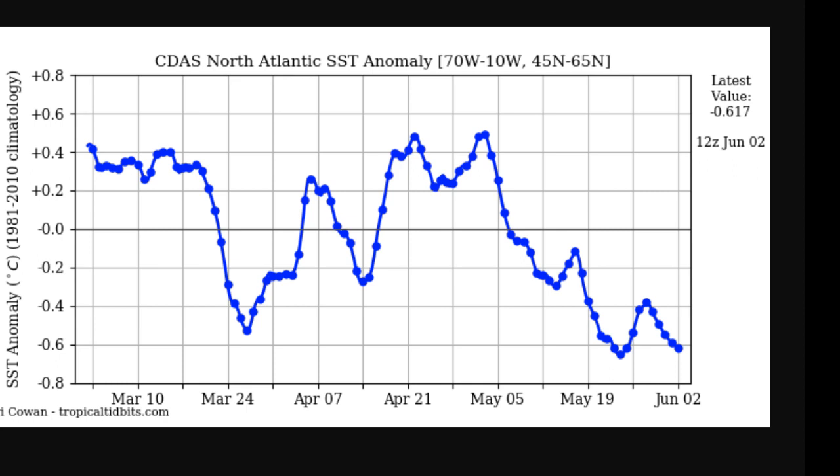This is the North Atlantic Anomaly, the SST. And as of today, well, for yesterday's total, it was actually today, June 2nd, we came in at a temperature of negative 0.617. Yesterday I reported on this, and we came in at a negative 0.589. And I know this is very, very tiny as far as how much this is moving, but again, just kind of incredible to watch this anomaly just bottom out in the middle of June.